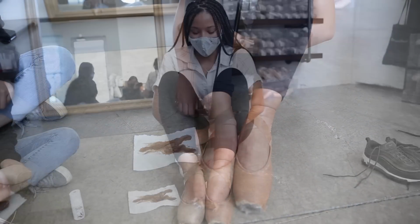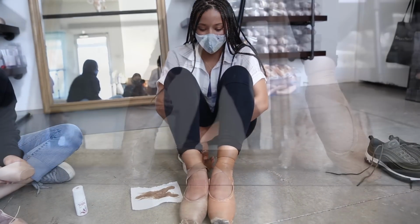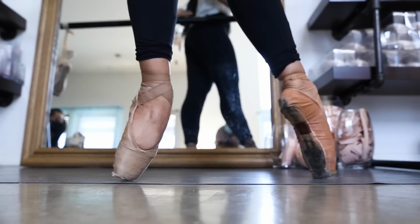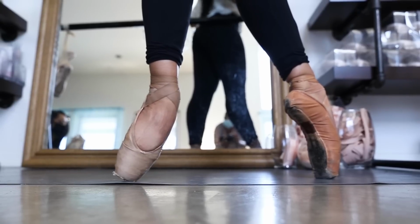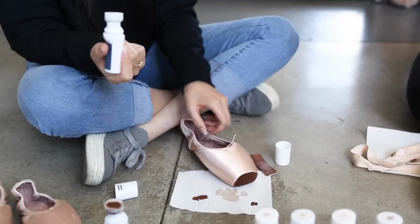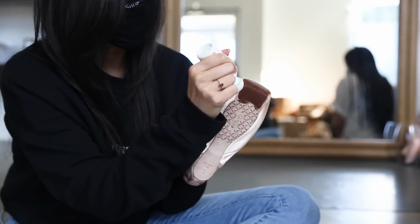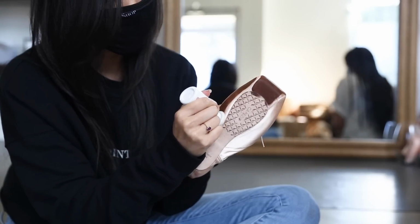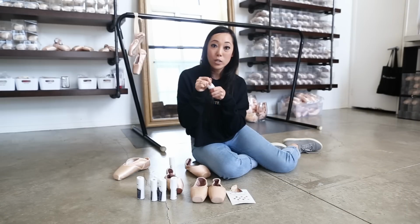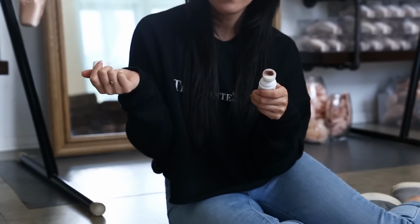So in the past, to color your pointe shoes, you would either have to use spray paint or makeup, and then you would use all of these different application processes like sponges and brushes and things like that. You need gloves, and things to put down on the floor so that it doesn't ruin your floors. But this was so easy because all you need is this little thing. It comes with the sponge application and you can just dab right on there.